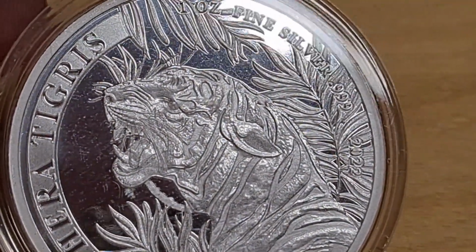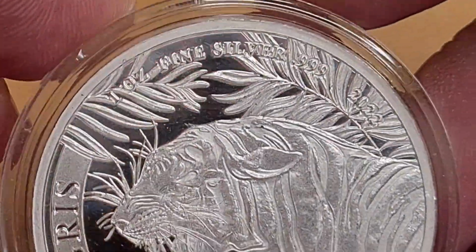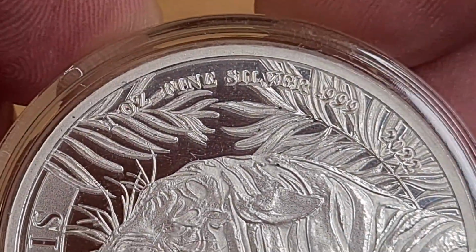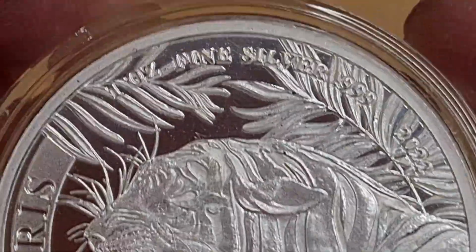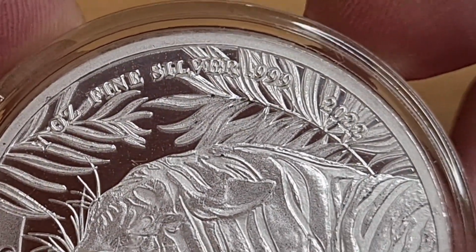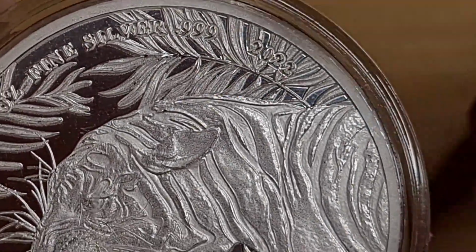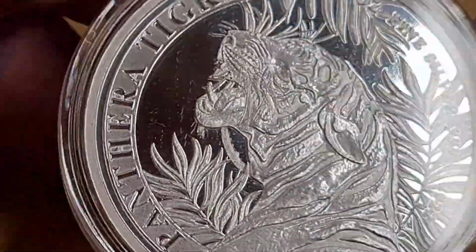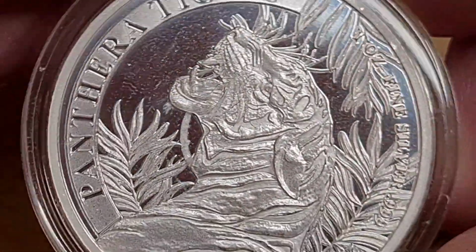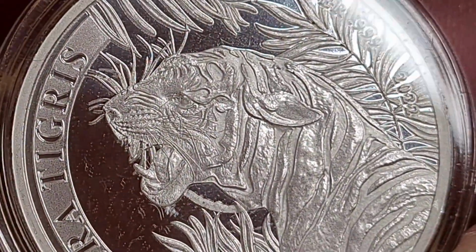Why am I not happy? Well, there you go. I think that's going to sum it up. One, it is incredibly hard to actually read a thing on here, and I'm zoomed in fairly close. But you can see this says 1 ounce. We're going to assume it says silver. And 2022, I can make out that. Off on the side here, we have Panthera Tigris. And there it is. There's the tiger itself.